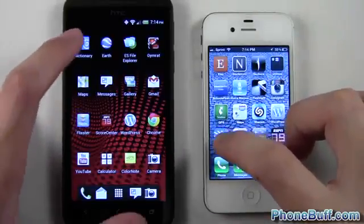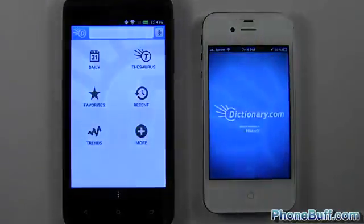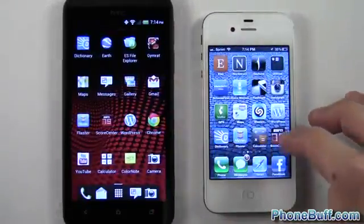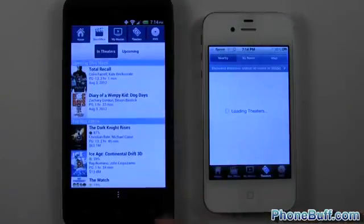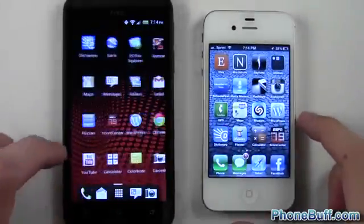So let's go ahead and open up dictionary at the same time if I can. So 1, 2, 3. It loads up first on the Evo 4G LTE, and second on the iPhone. Let's go ahead and go to the next app. We'll do Flixster. So 1, 2, 3. Again, load it up first on the Evo 4G LTE and second on the iPhone 4S.